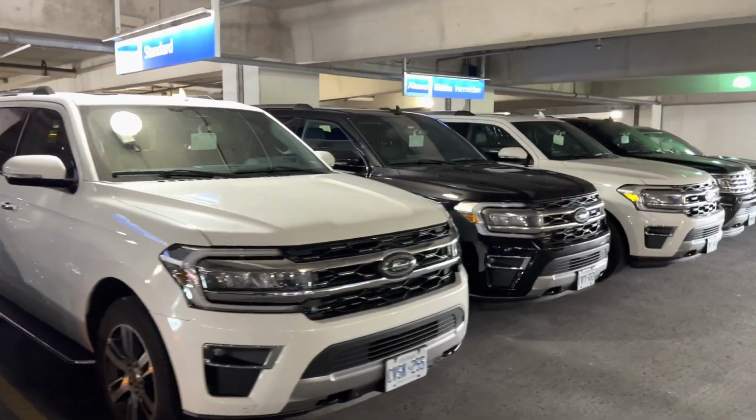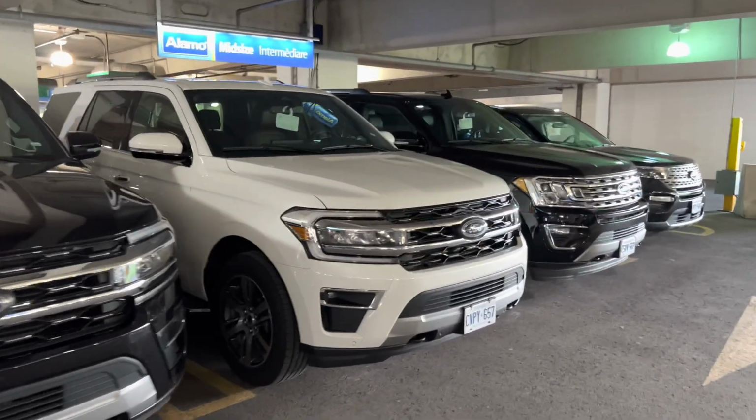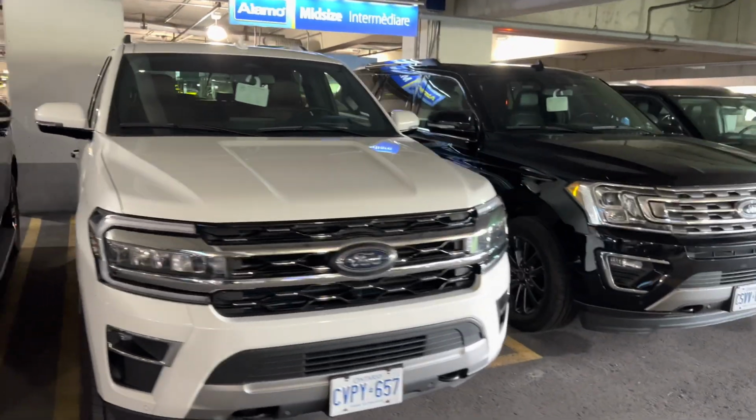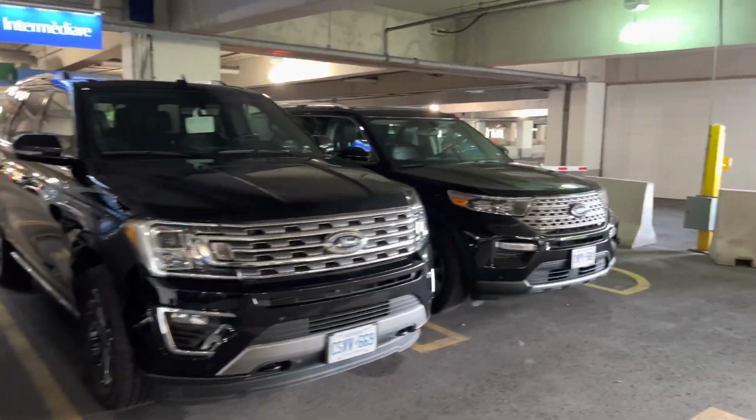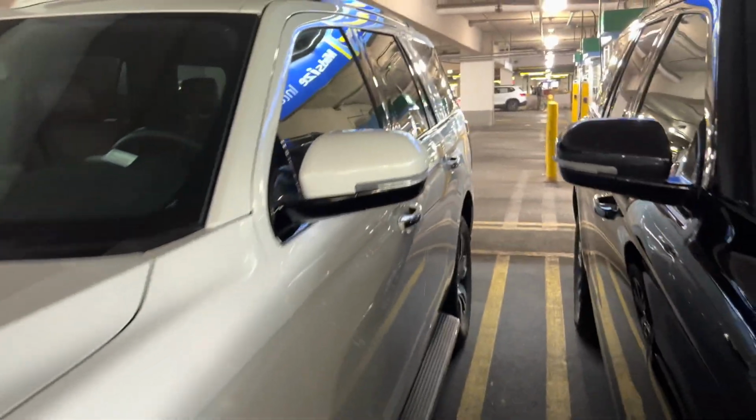And oh boy, we got a bunch of these Expeditions that I often call excursions. So these are the newer ones. That's an older one, and then that's an Explorer. These are kind of parked together. I know you guys like to see the SUVs. Let me see if I can squeeze and give you a peek in here.